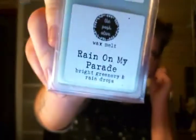Oh, yes, this is the other one I don't like. Rain on My Parade. This is bright greenery and raindrops. Ugh, it has some disgusting smell to it. I don't know what it is. I can't smell this anymore. It has something strange in it. It's like super sweet or something. I don't like that. And I don't want to knock her wax because everything smells so good.